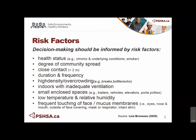When we're thinking about control measures and what to apply, we have to recognize these risk factors in our decision making, right? So as we select controls, this is really something you can't just gloss over quickly. You do have to appreciate that these introduce additional risk. So things like health status, the degree of community spread, and close proximity, regardless if it's droplet or airborne, in that short range, it's definitely higher risk. The longer the duration and how frequent the task matter too.